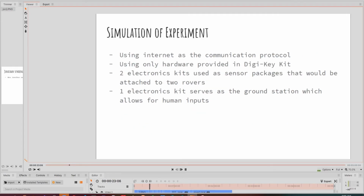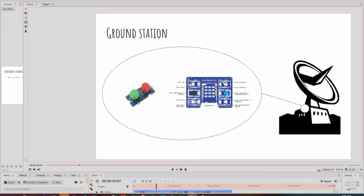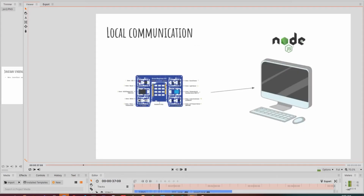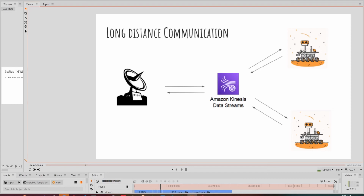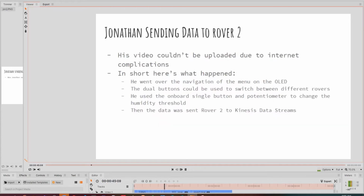To implement this, we utilize the internet as a communication protocol. We also use three DigiKey hardware kits, two of which served as sensor packages. These sensor packages would then be attached to the rovers as they explore the environment. The last DigiKey hardware kit served as the ground station. Each of the kits communicates with a Node.js application to send and receive data. Communication between the ground station and the rovers is done through Amazon Kinesis data streams. With that, here's the demonstration of our project.